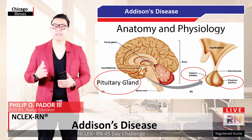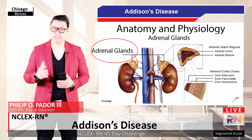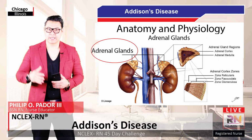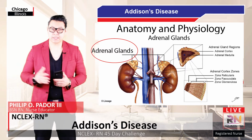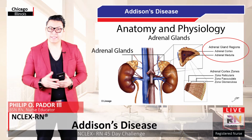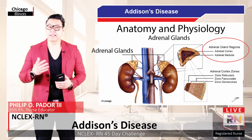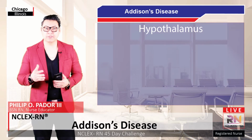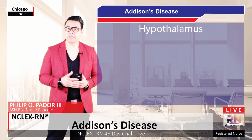Here, I'm depicting circulation, which is the blood. And here is one of the adrenal glands. We have two adrenal glands sitting above two kidneys. The adrenal gland has a cortex, the outer part, and it has a medulla, which is the inner part. The adrenal gland produces hormones in response to the brain, specifically in response to the hypothalamic-pituitary axis.